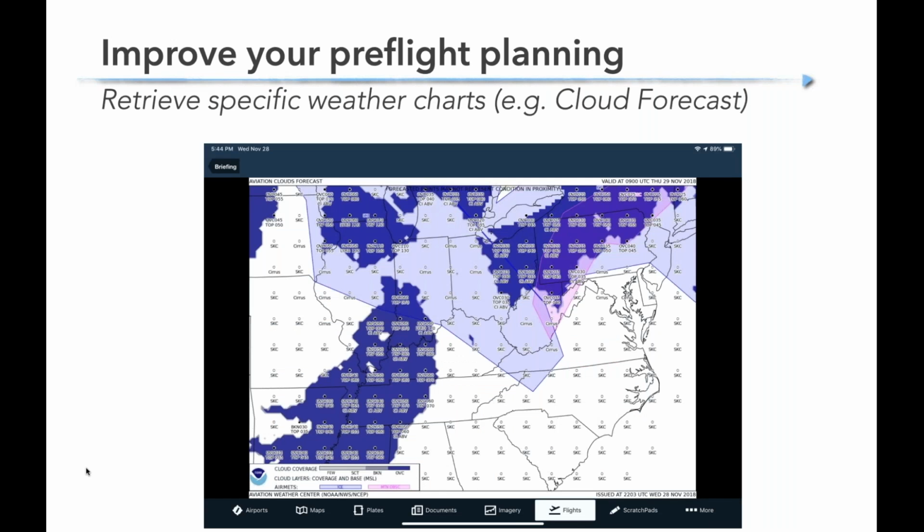A good example of that is the FAA's transition, I should say the National Weather Service's transition. They've gotten away from the text-based area forecast. They discontinued that probably 3 or 4 years ago. What they offer now is what's called the Graphical Forecast for Aviation, or GFA. You can access this on aviationweather.gov. It's a great tool. It's all computer model driven, but it allows you to see forecasts for things like cloud tops and bases over a widespread area using a map.